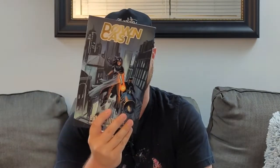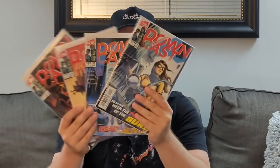So how did the Alterna issues fit into this? Well, collection 1 right here, which includes volume 1 and volume 2 in this collection, is going to have the first 4 issues of Downcast included. Here we go, 4 issues. I'm going to put them in order here too. The first 4 issues are all in that trade paperback, so that'll catch you up. So you can mix and match these different versions of Downcast. If you already have one version you want to stick with, that is fantastic.